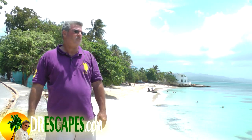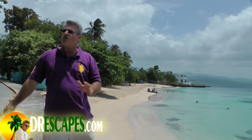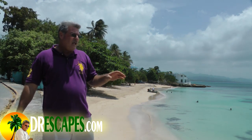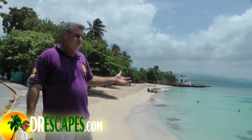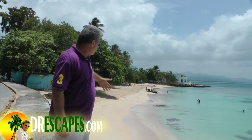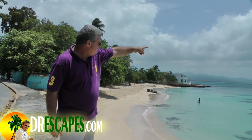Welcome to Rio San Juan. There are two beautiful beaches in Rio San Juan. This one is located right in the town, and it's generally not busy at all, as you can see now. Beautiful coastline. You're looking all the way down at the mountains in the background.